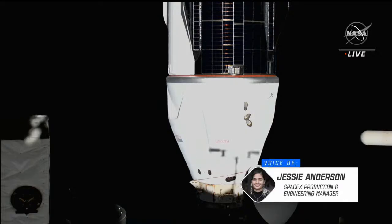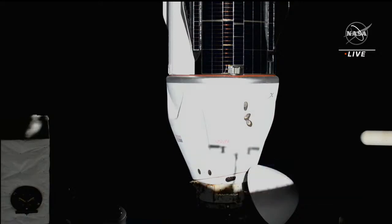This will be the third port relocation of a Dragon crew spacecraft following those of Crew 1 and Crew 2 just a couple of years back. At this point, the crew is suited. Both the Dragon and APAS hatches have been closed and vestibule leak checks are complete.